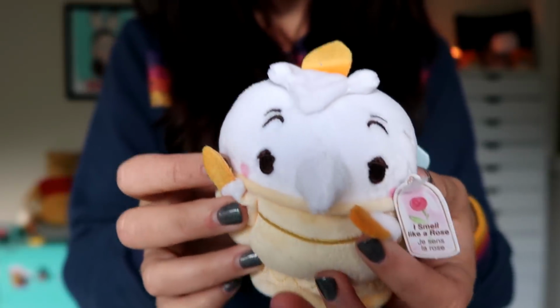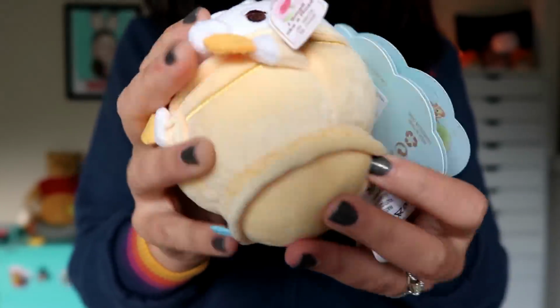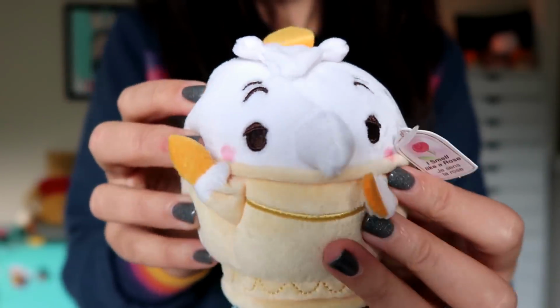So here he is, the Lumiere Oofoofy. He's got his little candlesticks here. And here's the little tag. I smell like a rose. That is very adorable. I think the retail price on Oofoofies is around $5, so I'm gonna call this one a $5 value. I could be wrong, because sometimes I'm wrong, but I think it's about a $5 item. There's no price tag on this guy.